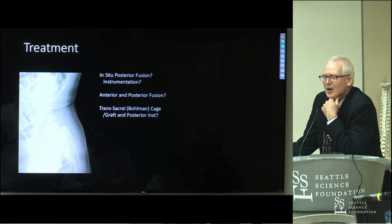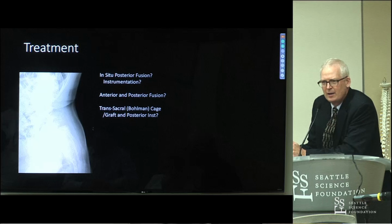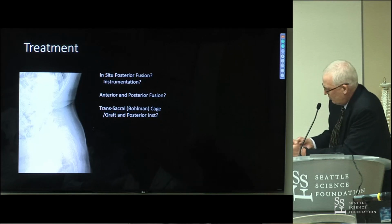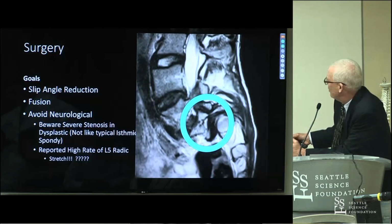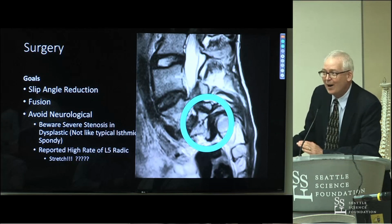Yeah, exactly. Because I'll tell you, it goes back to these kids that I would see go in a cast to hyperextend to get their lordosis better, to try and reduce the slip angle with an in situ fusion, coming back with an L5 radiculopathy, and I'm like, I don't get it. Why do you have an L5 radiculopathy? And this was back before you had MRs, and you really couldn't see the foramen. There wasn't sagittal and coronal reconstruction, so you never got this picture. Let me go back here. You never got this picture. The first time I saw that picture on an MR, I went, oh, now I get it.